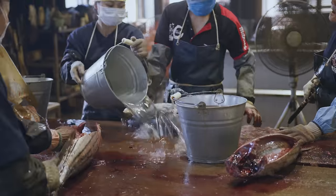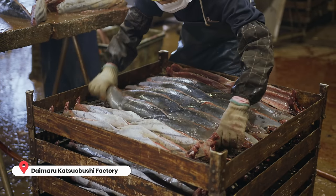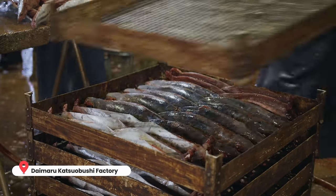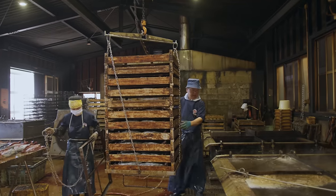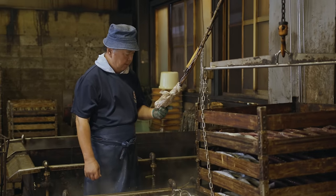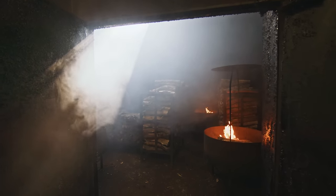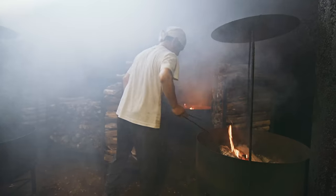Making katsuobushi is a surprisingly lengthy and time-consuming process. The whole process takes a total of about 6 months just to make the katsuobushi. It starts by processing the actual bonito fish. Next, the fish is taken to the smoking factory. Inside the smoking factory, the fish is smoked for 1 month in this really cool smoking chamber.